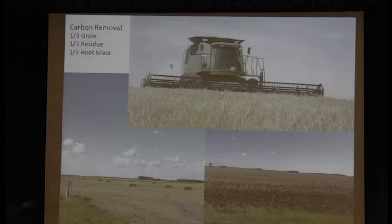Now they took the grain and then they baled up the residue, so now they took two-thirds. And then we drove a little bit further and we came across that photo to the far right. There they took a third of the carbon in the grain, a third from the residue, and they're making a big impact on the remaining carbon in the root mass with the tillage. So there really was very little carbon left. And there's our issue, because now there's no food for the biology. Now they're forced to eat the organic matter, and we end up with fewer pore spaces in our soils as our soils decompress.